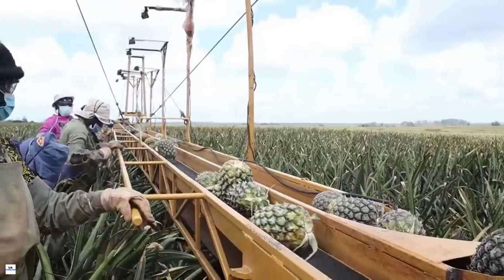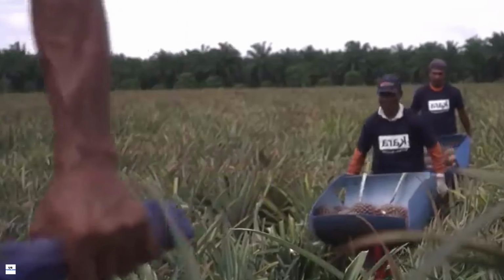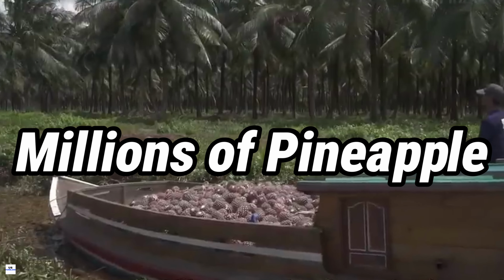Hello everyone. Today we are going to pineapple farms in some states like Hawaii, Florida, and California in the United States to see how farmers here cultivate and harvest millions of pineapples.